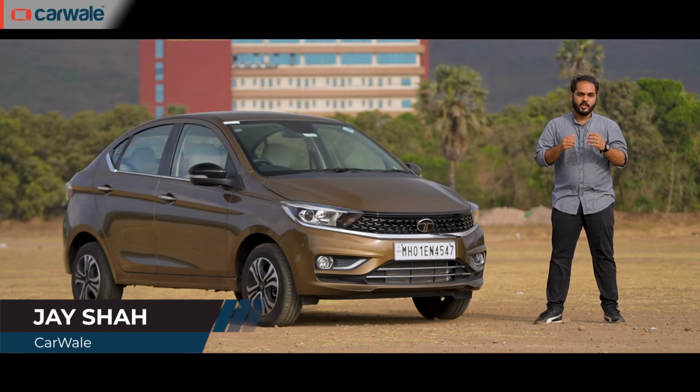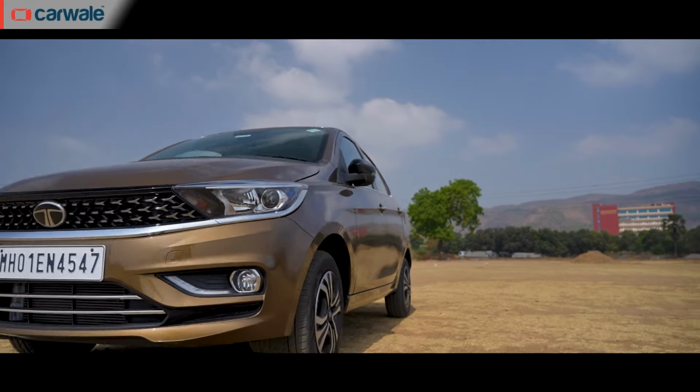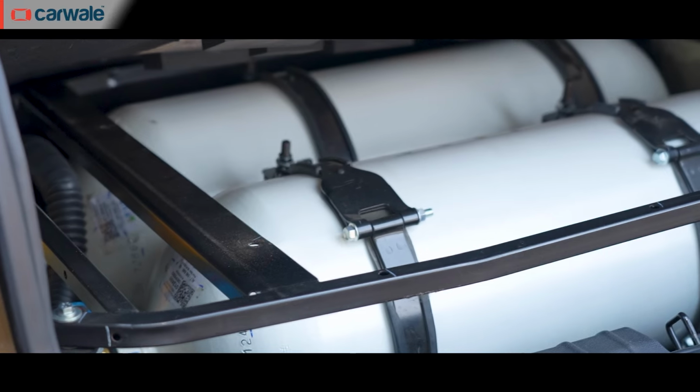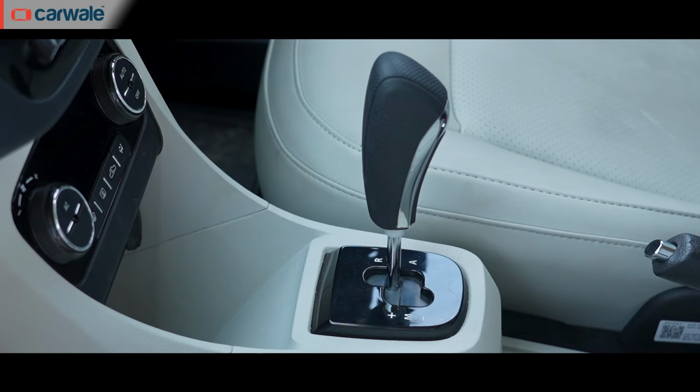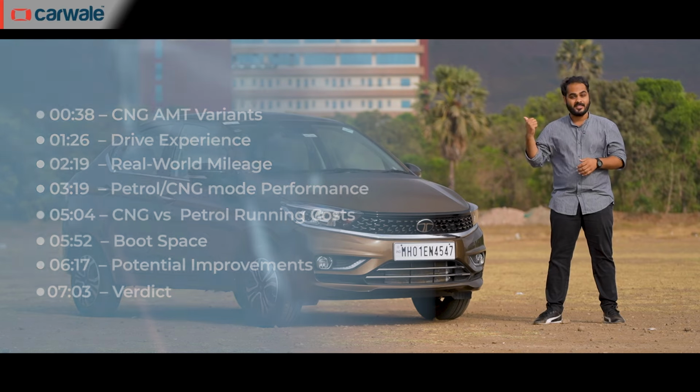Welcome to Carwale, and today we will be taking a deep dive into the Tata Tigor CNG Automatic, a subcompact sedan that has been grabbing attention for its twin-cylinder CNG tech and the automatic transmission convenience. And to help you decide, we will dissect this into 5 good points and 2 points that you should reconsider before buying this Tigor CNG.